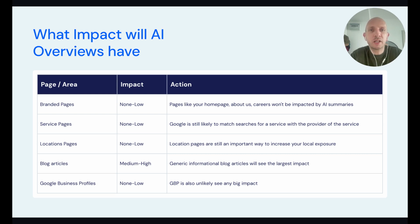Blog articles are going to be impacted the most. This is because Google's AI summaries are trying to get information to searchers faster, and this is mostly for informational searches. Google's AI can't fix servers, so Google will still want to connect customers to businesses when they are searching for a service or product. And again, your Google Business Profile is safe and won't see a big impact.